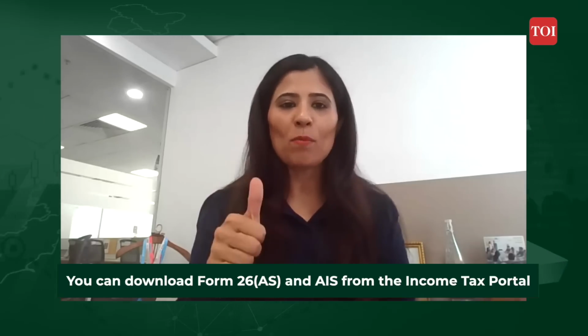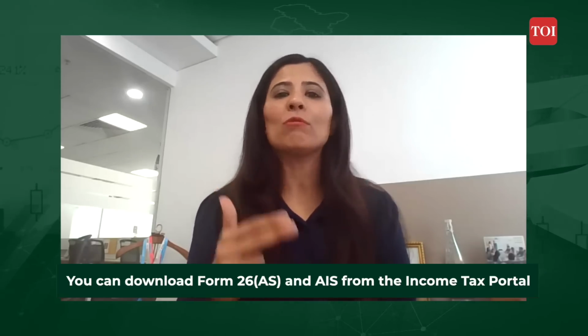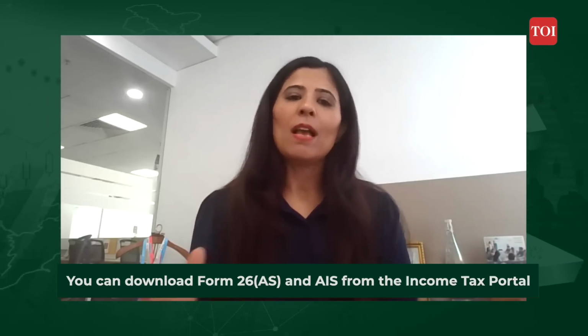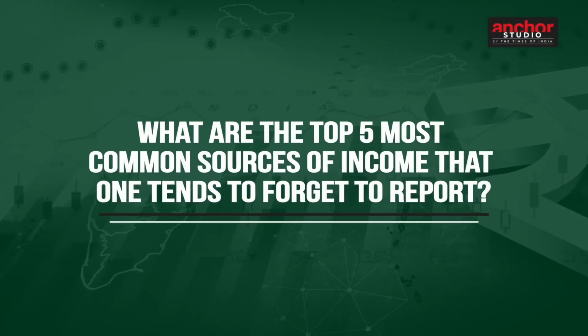So three things: Form 16, the employer will give you; 26 AS and AIS you need to download at the income tax portal, and mostly all of this flows into your tax return form if you're filing it online. Okay, and what are the most common sources of income that one can tend to forget in terms of reporting?